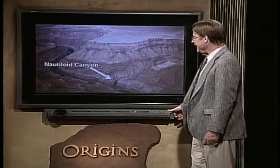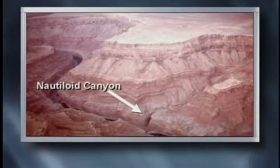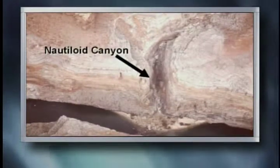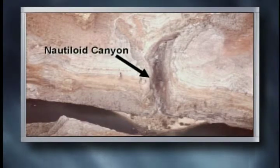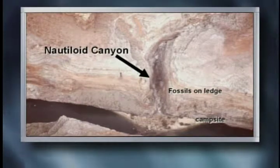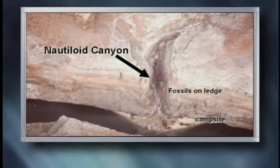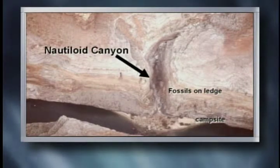All right, let me tell you a story of how I found them. In this slot canyon called Nautiloid Canyon, along the Colorado River, 34 miles downstream from Lee's Ferry, where the rafts launch to go into Grand Canyon, in 1987, a boatman showed me 12 nautiloids sitting on a ledge. These nautiloids were sitting on a limestone ledge in that canyon, and there's a nice campsite right next to it.